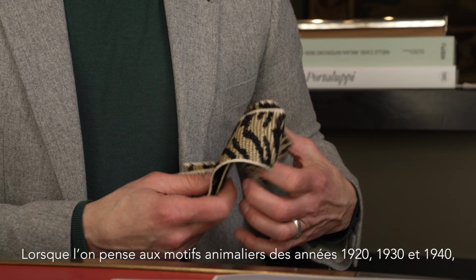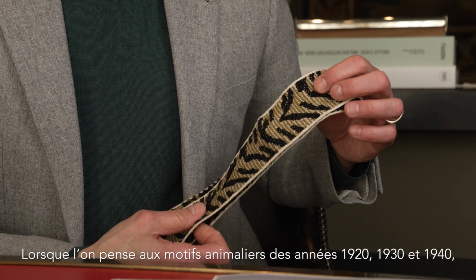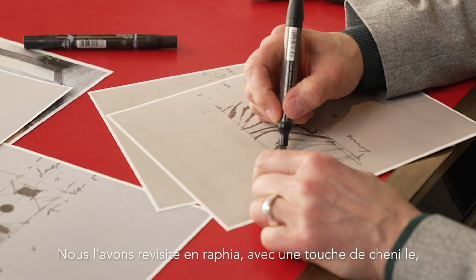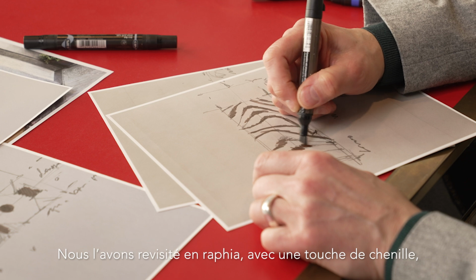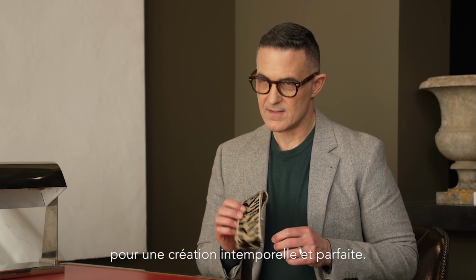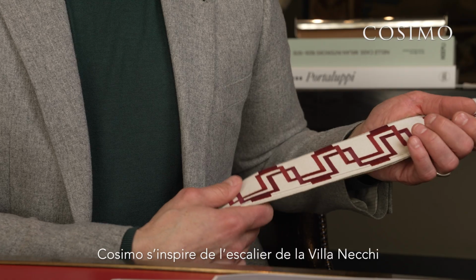When I think about a tiger pattern and you think about the era of the 1920s, 30s, 40s, animal patterns were quite prevalent. We've done it in raffia, which is quite beautiful, with a bit of chenille, and I think it is a timeless, perfect creation. Cosimo is inspired by the staircase at Villa Necchi.